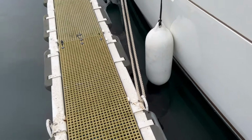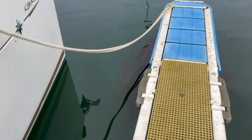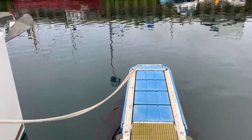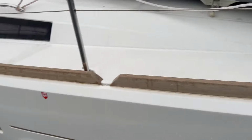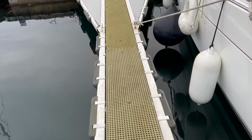The second and more important thing is there are no cleats, they're all rings. Now, this is not unique to Stromness. You get this in Pierowall, for example. That's the same thing there. There's a couple in Pierowall that have got main cleats on at the visitor pontoon, but mostly it's little D-rings like this. Now, why is that important?